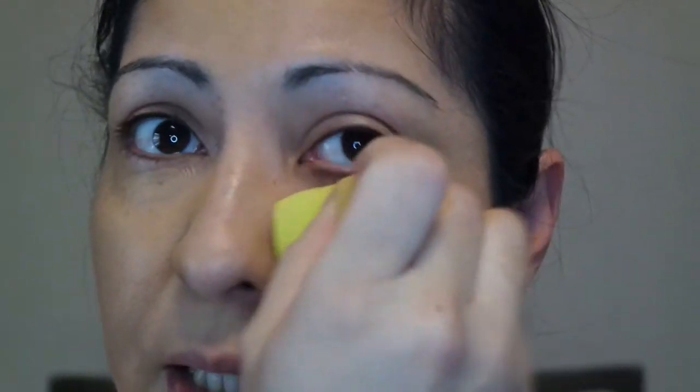The first one was just first impressions, I think it said. No, it didn't say first impressions. It just says wear test, and it wore the whole 8 hours like it said it would. So this is gonna be like my review, and it's buildable. What I thought about it. Well, I already told you what I thought, but I liked it. So now you can see in this one it's buildable coverage, and it's medium to full coverage.